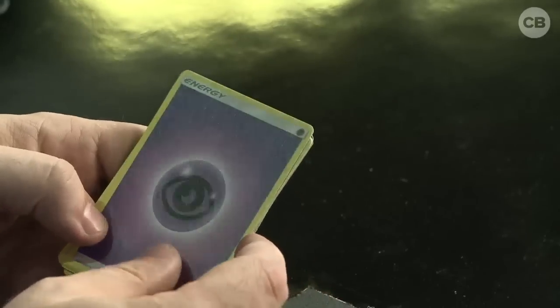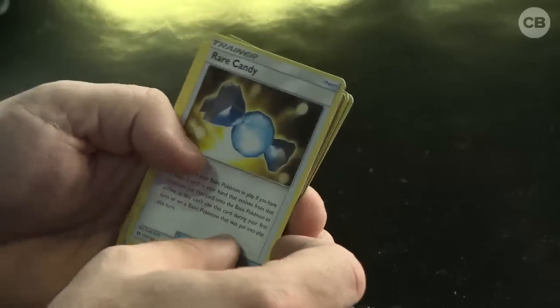Big thumb covering it. Energy? Psychic. Psychic, I'm going to go Leaf. Oh, Psychic, we're tied 1-1. Boom! It's a tie game. We have one pack left.